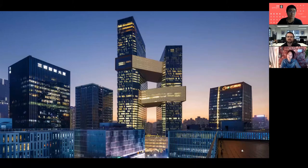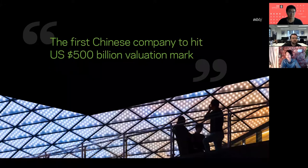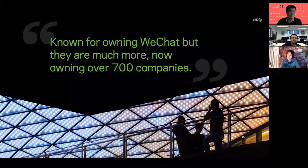To give you a bit of background about Tencent and set the scene, the average Tencent customer is 26 and the average employee is 27. When I first heard this, I was astounded. It shows how youthful the workforce is within this company and how they use that energy to really drive innovation. It was the first Chinese company to hit the 500 billion valuation mark, which shows how progressive they've been globally. Whilst they are known for WeChat mainly, they now own over 700 companies. One of those, if you just choose one, is their gaming company, making them the largest gaming company in the world as well. With that, I'll pass over to Vivian.